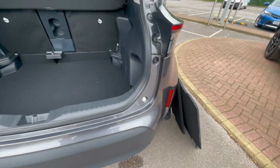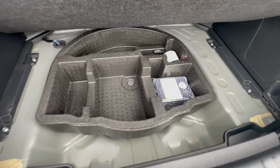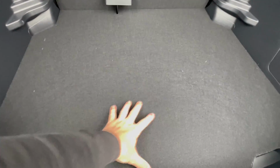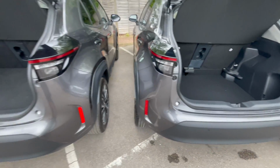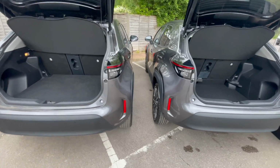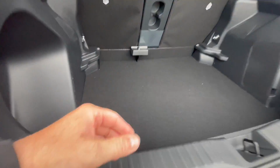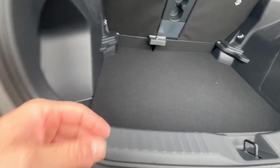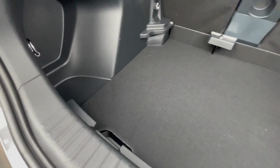So I've removed the false floor, which sits above here, and see now, even if you took that out, you could put a spare wheel in and that would still be there. So yeah, you've got that slightly lower and then that slightly higher. So in real terms, higher. And let's have a look what we're talking about. So that's up to about here. I've used this gauge before, it's about that much.